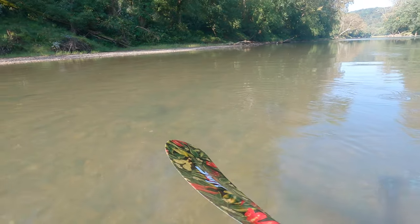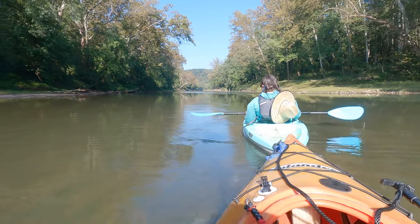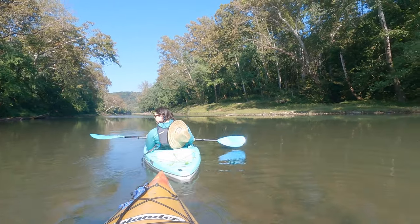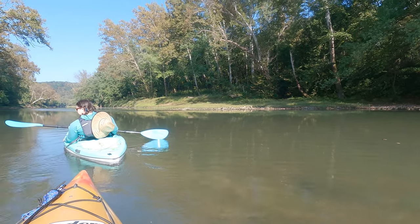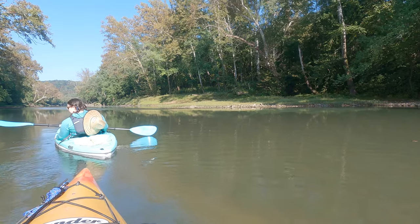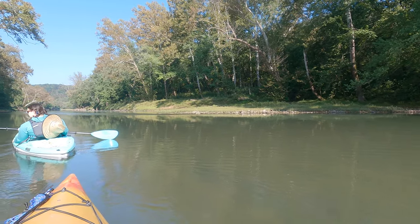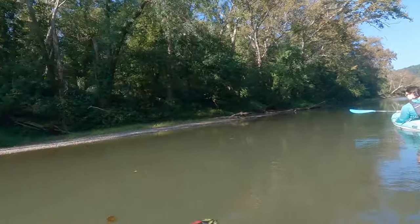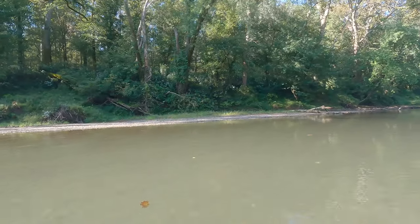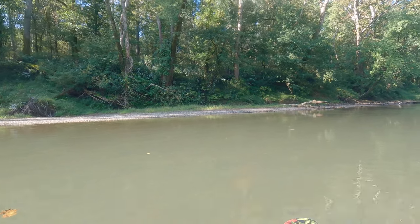It's pretty shallow. I wouldn't really call them rapidy areas, but there's a few of this. You can see up there, right in front of Caroline, where it gets so shallow that the water picks up. But most of the time we're just floating, not even paddling. I'm still moving pretty quick. I want to know what kind of clams these are.